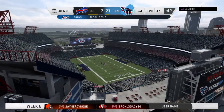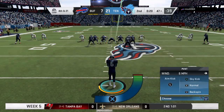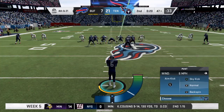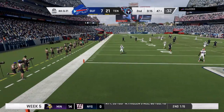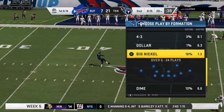Now the Bills are going to use the first of their timeouts, as the clock will stop with 20 seconds to go in the first half. On 4th down, here's the AFC Pro Bowl punter the last 2 years. That's Brett Kern to kick it for Tennessee, as he should be able to pin him back deep here with his first punt. And that'll hit in the end zone. Much too much leg there. That'll be a touchback.